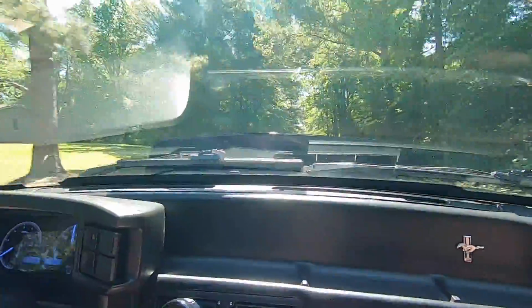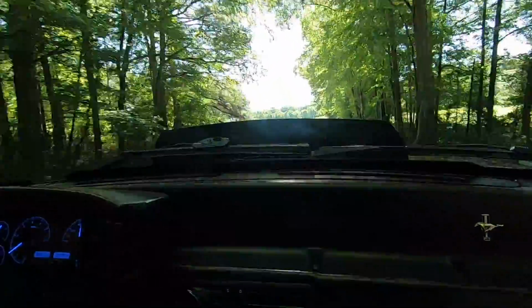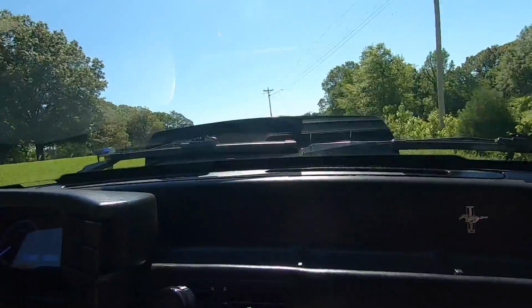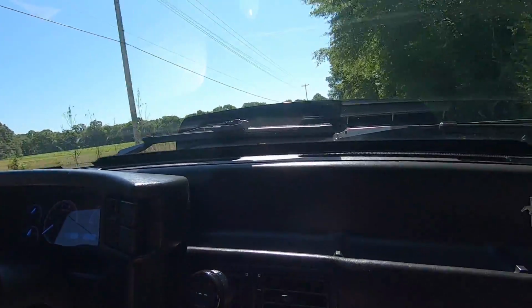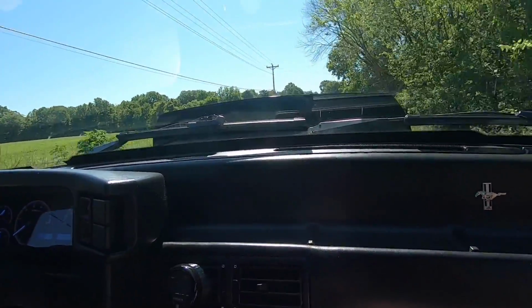Even just a little taste. Oh my God. Got a little rubbing going on, guys. The suspension's not adjusted, so don't mind the tire rub. Exhaust or something? Yeah, I think the exhaust might be touching the drive shaft.